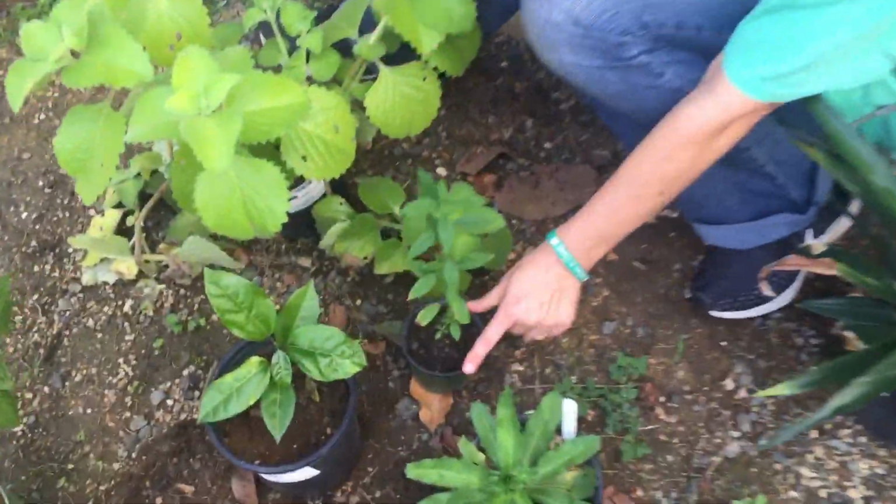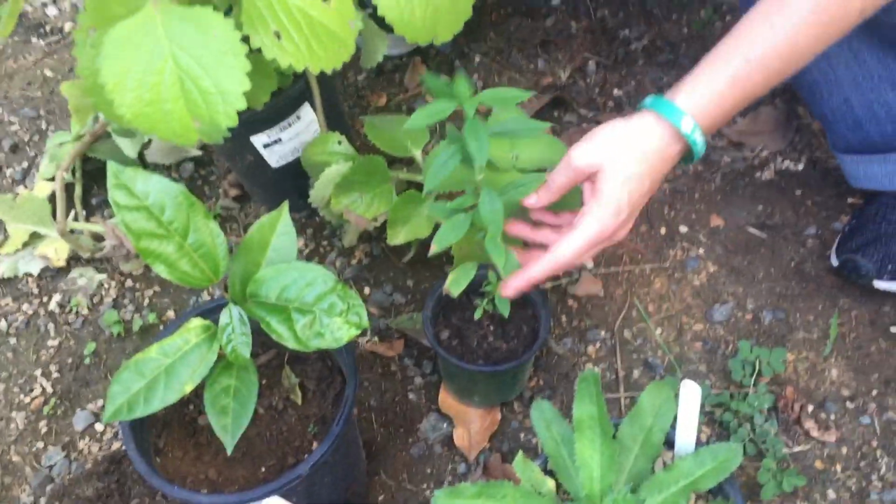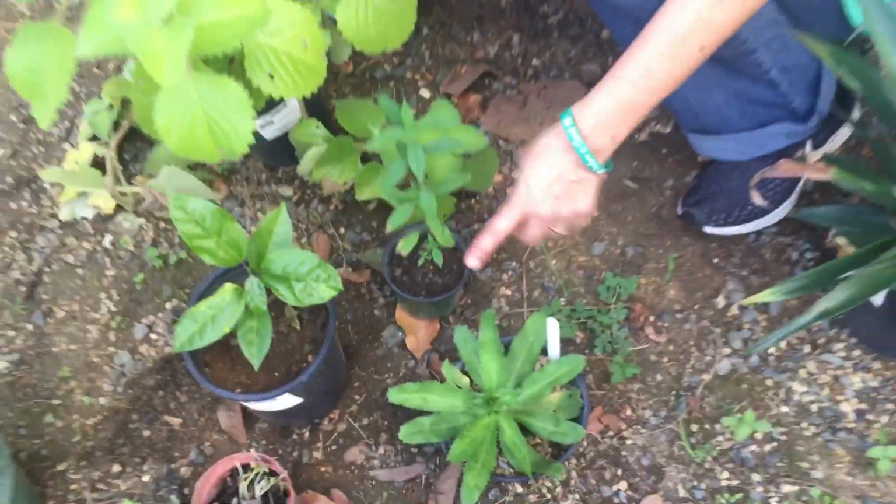And then this one, this might be a weed, I'm not sure, but it seems like there was one growing over there in the gravel on the outside, so it might have just sprouted itself like the other weed.